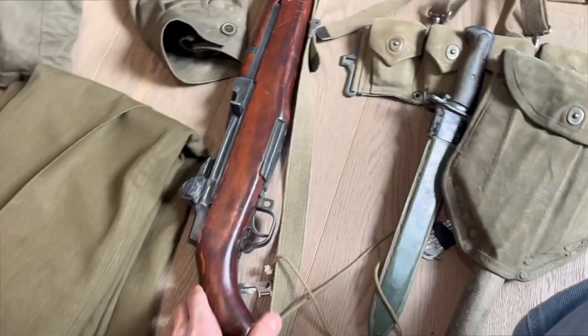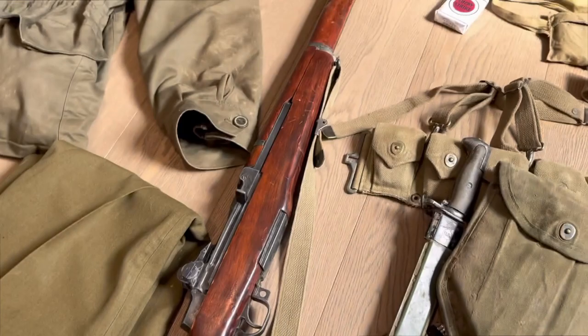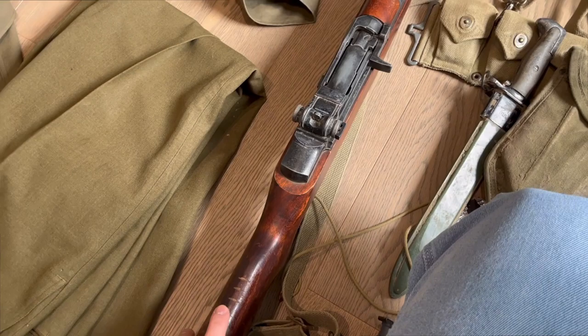Here we got the Garand Adenix replica, but I did a lot of work on it. I redid the wood, I gave it the lock bar sight, and yeah, I just used it so it looked a bit beat up and stuff. I also added kill stripes here, 3. You know, it's pretty cool. I've seen it done on originals.